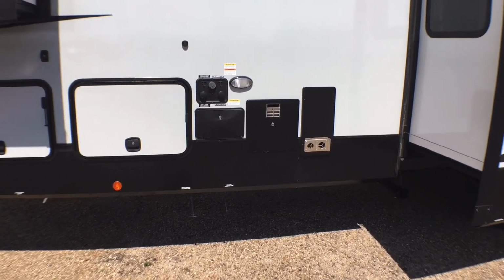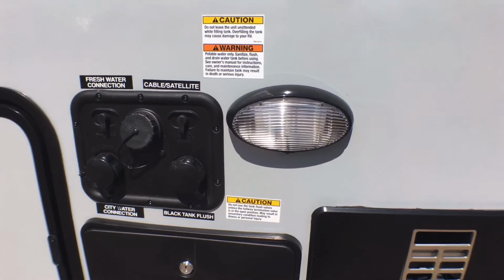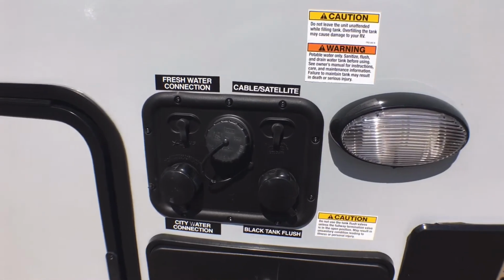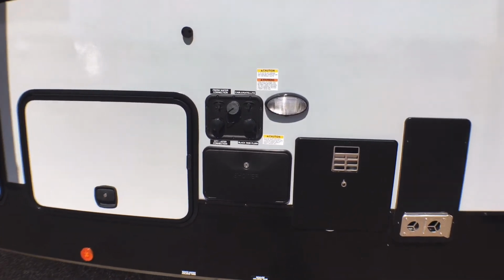This also is where your hookups are. So you've got your furnace, your water heater, an outside shower, and this is so smart, an extra light. So many brands don't do that. Black tank flush, fresh water, city water, cable satellite. Not going to spend too much time on that. That's stuff every big fifth wheel has.